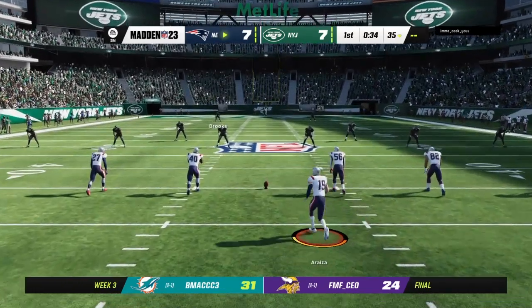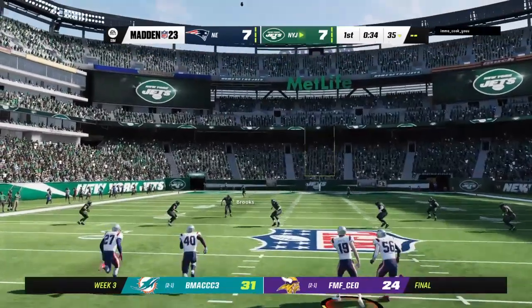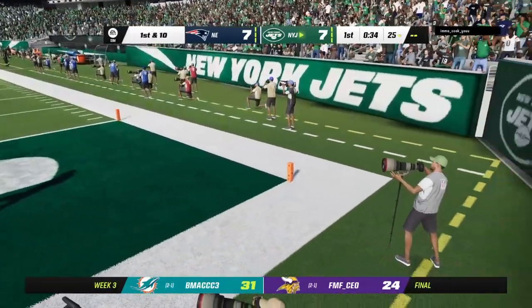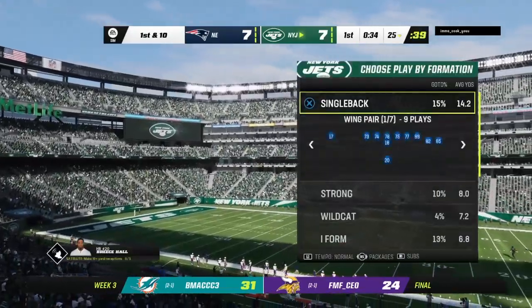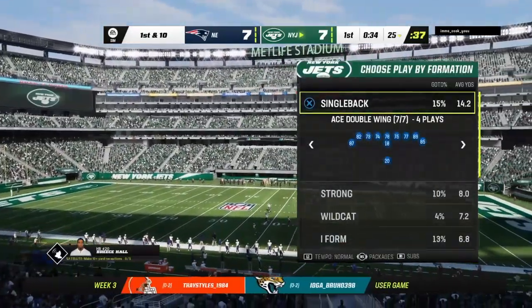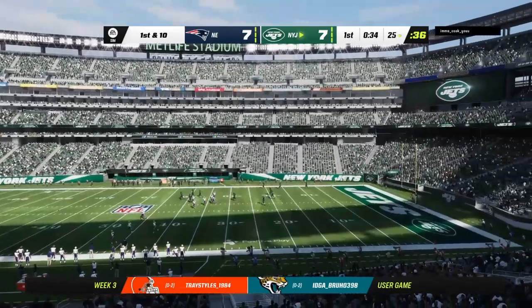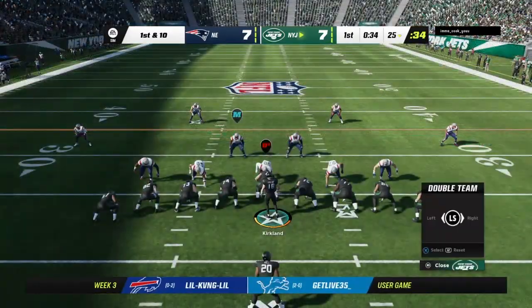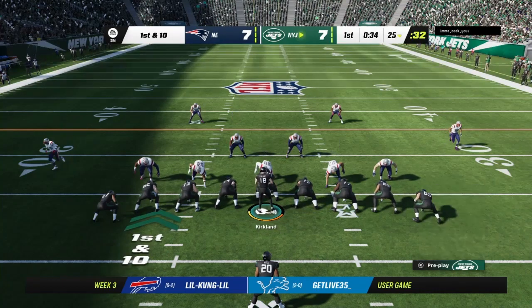Each team has scored. 7-7 here as the kick's away. And this will be a touchback as that sails over the end line. The New York offense taking over for their next possession.